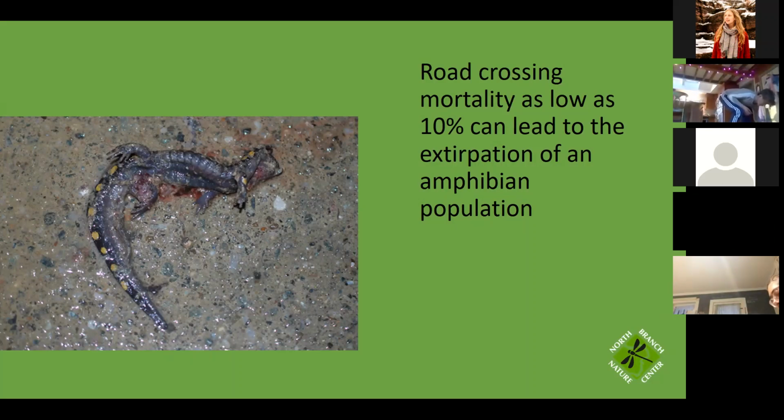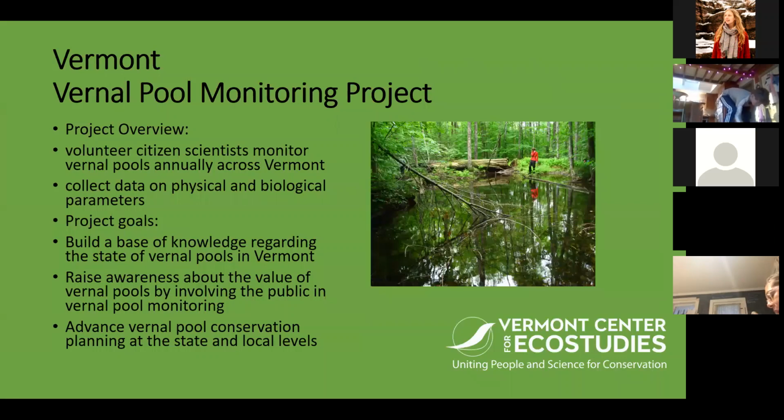So there are a few different projects that I'm going to talk about before we get to the road crossing, so you can be involved. This is a project that I mentioned before, the Vermont Vernal Pool Monitoring Project. The Vermont Center for Ecostudies does this project every year. They essentially want you to adopt a vernal pool and collect a bunch of data about that vernal pool. If you have a vernal pool in your backyard and you're not going to be going anywhere anytime soon, it is a great project to be a part of.